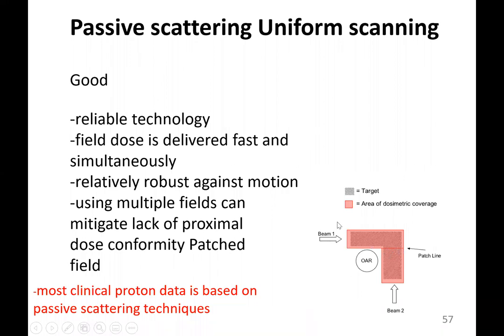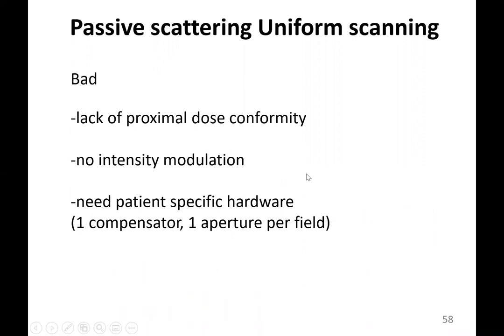So the more clinical proton data is based on the passive scattering. That's why this RB is having an issue right now, because the data is available, but that data is available with the scattering beam. So that's why the pencil beam is more, the people are start using the random trial by using the pencil beam. So that scatter is less as compared to this passive scattering.